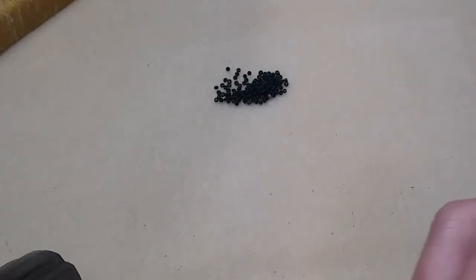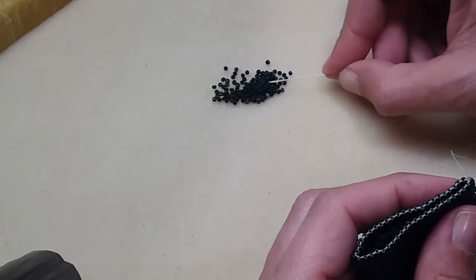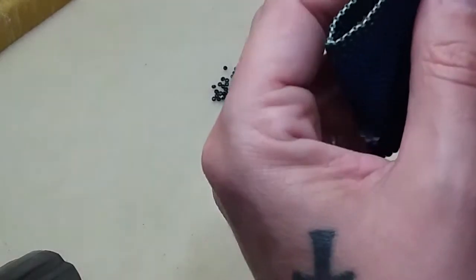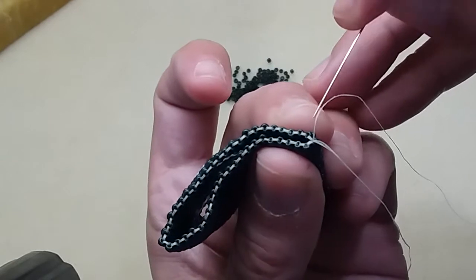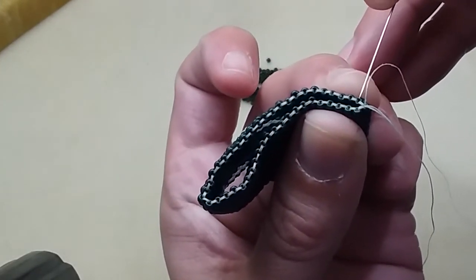Okay, so we're going to pick up one bead. It looks like I got a gray in there. I'm going to try and do the same kind of sized beads so it doesn't look uneven. And then what you want to do is take your needle and go underneath the bridges. It's just like you would in brick stitch.